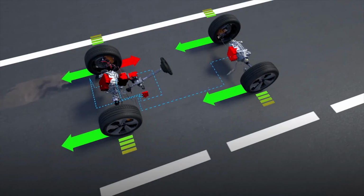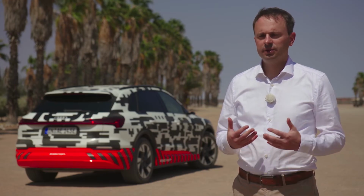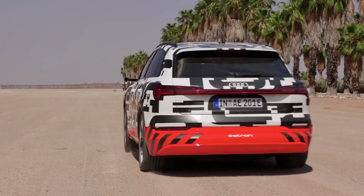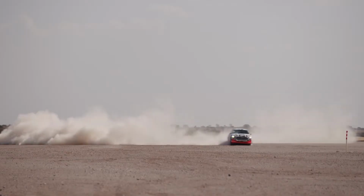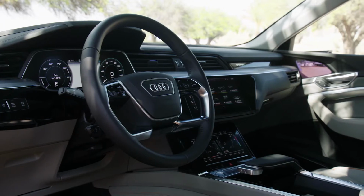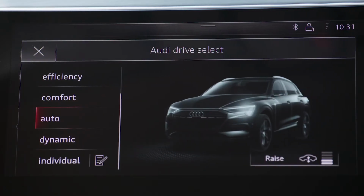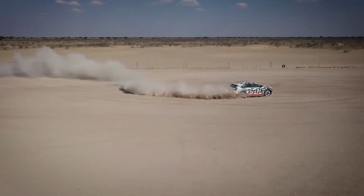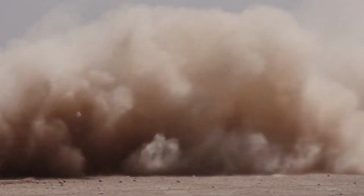The big advantage of our new electric Quattro is that we can distribute the forces independently on both axles. This gives the driver a completely new driving experience. The vehicle is quite playful to move, but it's always safe and behaves very predictably. Using the Drive Select menu, you can choose from various driving modes like Dynamic, Auto or Comfort. This allows the driver to change the driving characteristics of the e-tron to whatever is the right situation for you.